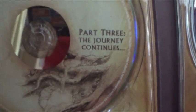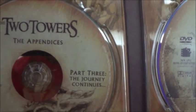And on the back right here we have, I'm just going to flip the discs around. Okay, so right here we have the Entwater and Fangorn Forest, and right here we have Helm's Deep for the appendices part. The two appendices in this. This is part 3 and 4. The Fellowship of the Ring was 1 and 2. So that's it for the Two Towers.